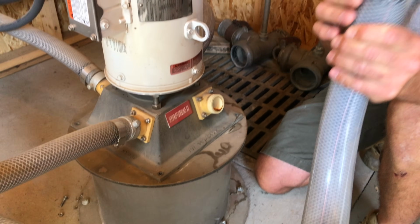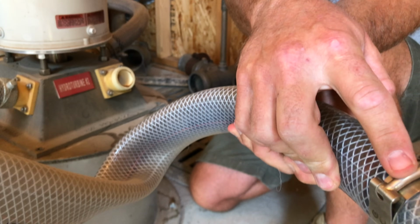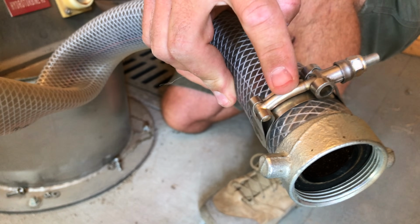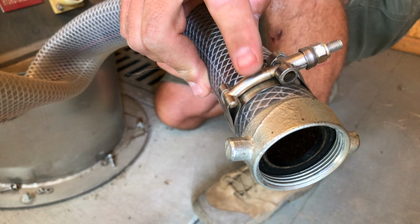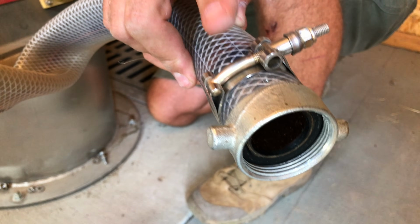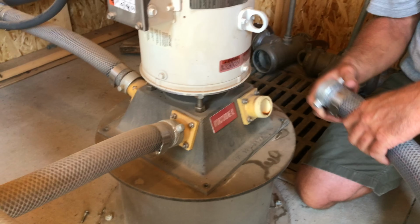And you want to use this T-bolt clamp fitting. This does much better than a standard hose clamp for these high pressures. You can really crank on these things, and they're really strong. I've yet to have one of these fail, and it's well worth your time and money to go this route. You will save so much more headache in the long run by doing that.